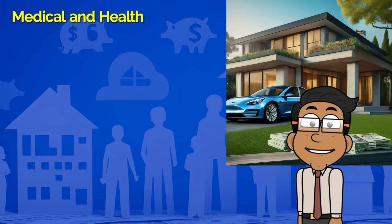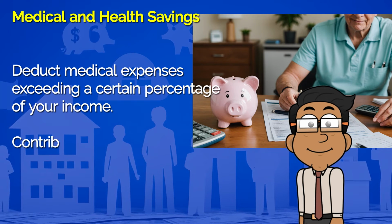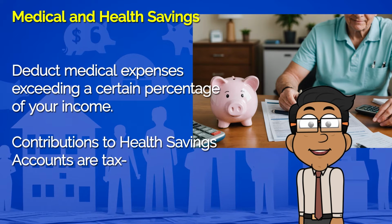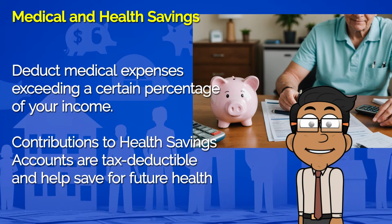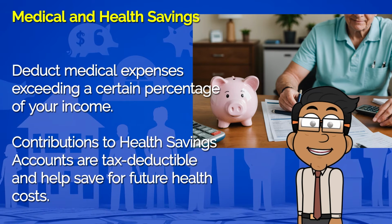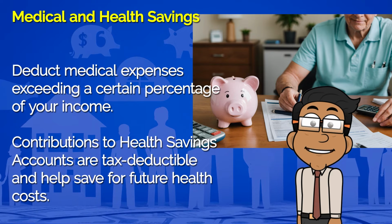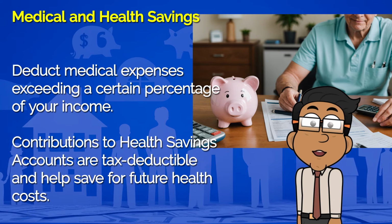Medical expenses can put a strain on any budget, but the IRS offers some solace here. If your medical expenses exceed a certain percentage of your adjusted gross income, you can deduct those costs. And for those contributing to a health savings account, your contributions are not only tax deductible, but also a smart way to save for future medical expenses.